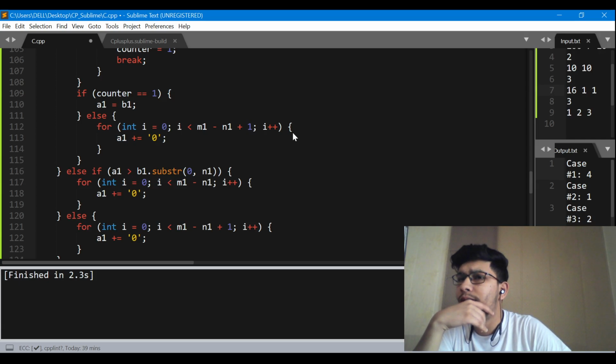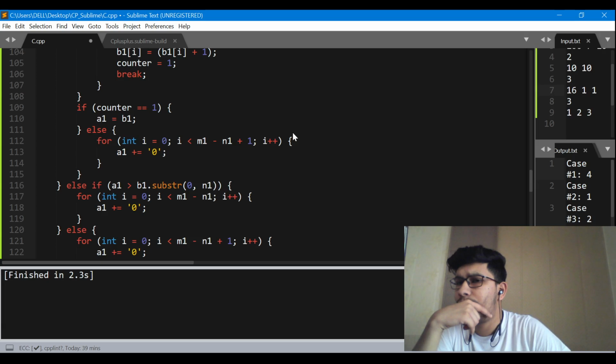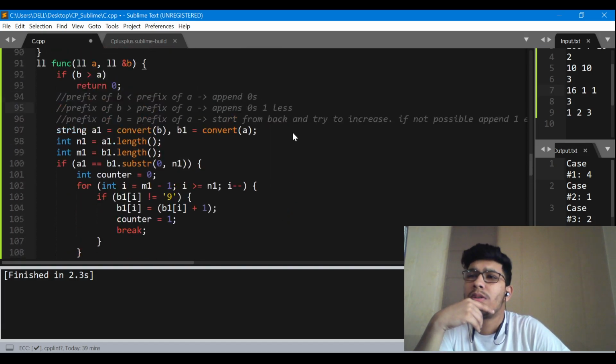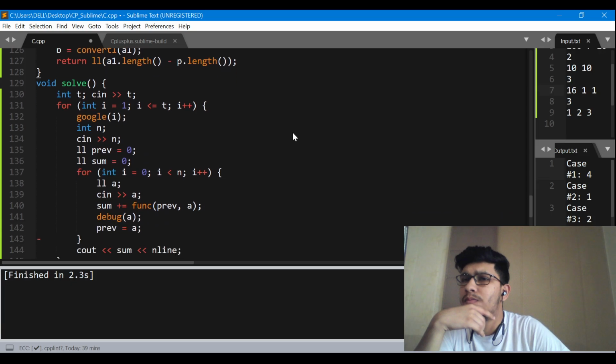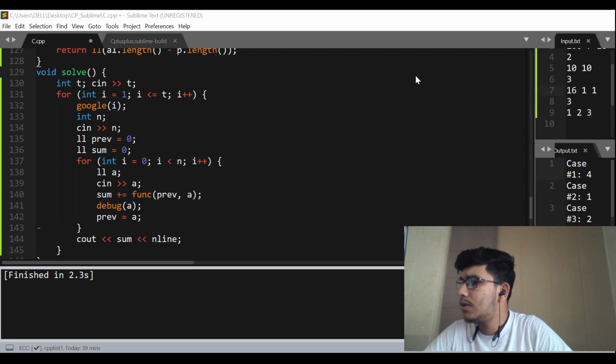And if it is already greater, convert B. P1 dot length minus P dot length. I don't know what is the issue here. Seems to be totally fine.